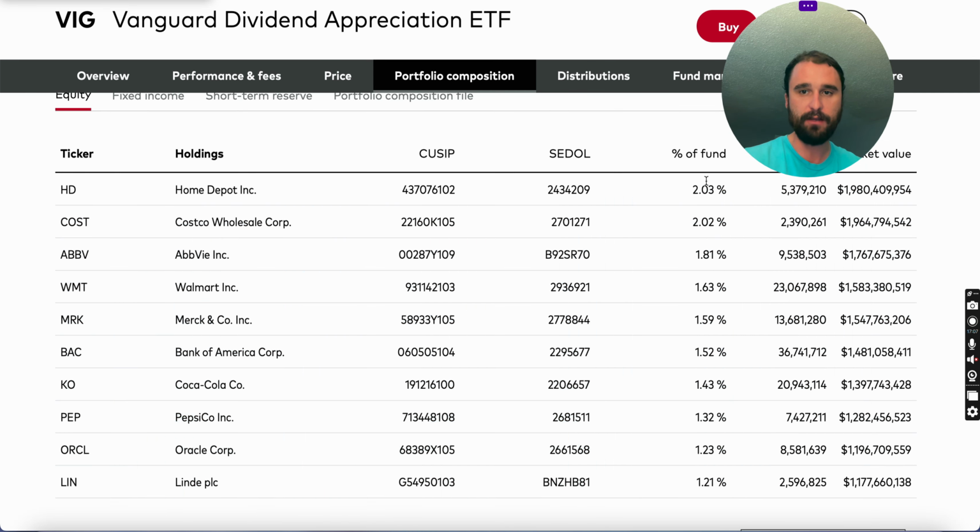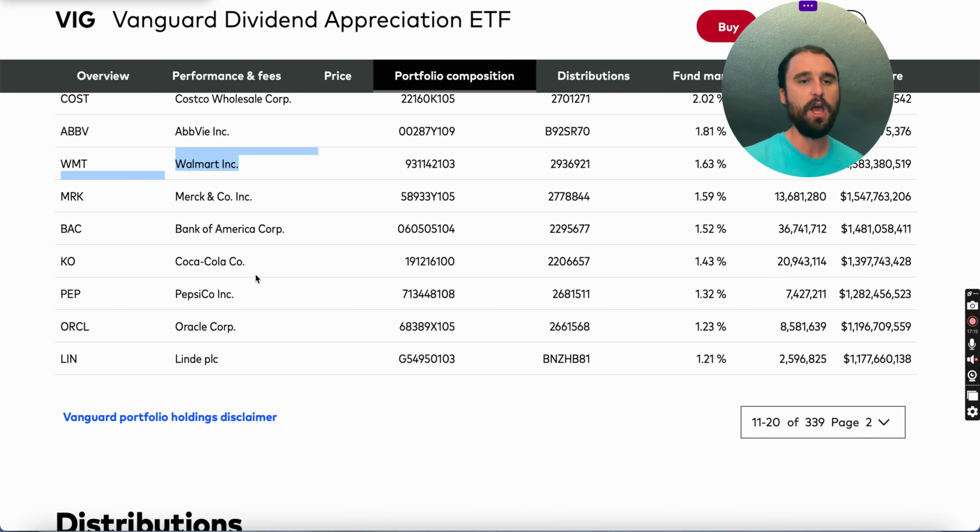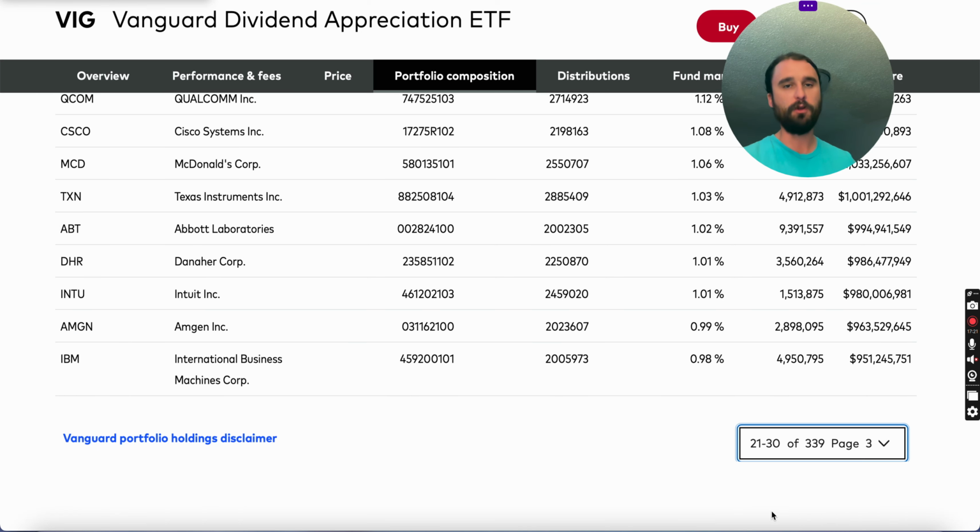So Home Depot, Walmart, that was another one, I think, in the last ETF. Coca-Cola, I think that was in all three ETFs as well. Pepsi, right? So ask yourself, when you're choosing these ETFs, you could invest in all three of them, but there is that overlap with these companies.